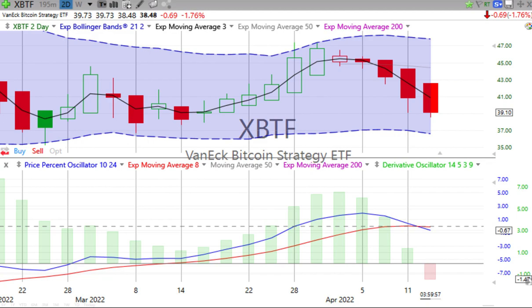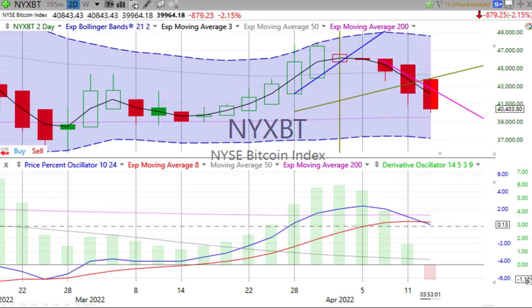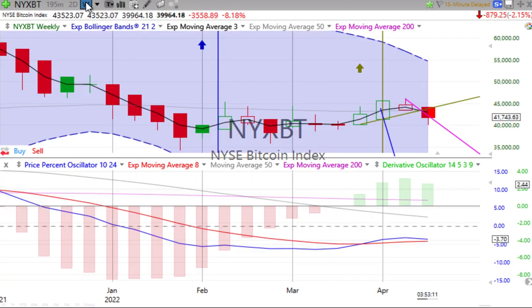So again, you can practice trade any of these, or again, if you're using TradingView, you can practice trade any of the cryptocurrencies, and look at what's going on at the various exchanges that they chart. But let's look at the New York Stock Exchange Bitcoin Index. We see a big red down candle forming. Looks like, wait a second, that's not it. There we go. Got a red down candle forming.